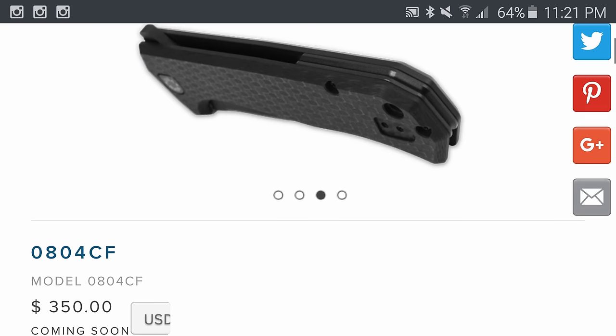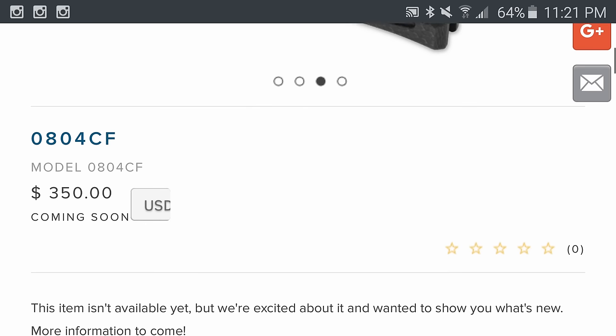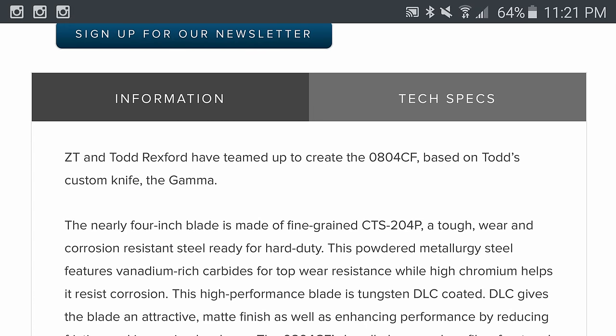And if I'm paying $350 for a knife, I don't want to have to go and pay extra for an aftermarket filler tab to fill that in. I think that's crappy. I'm hoping they're planning on doing something with that before they start selling it, because that would put me right off for such a minor detail, but it just sticks out to me.